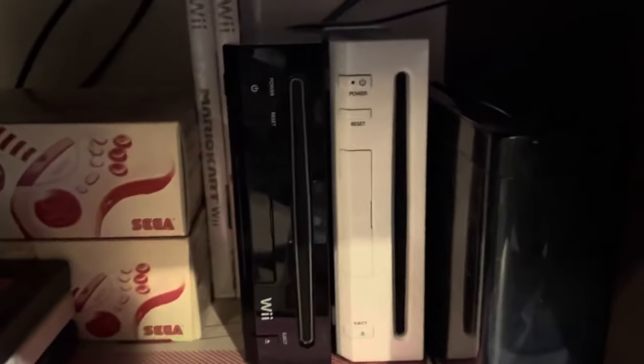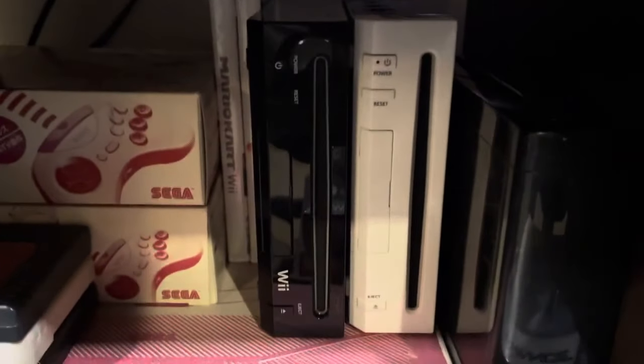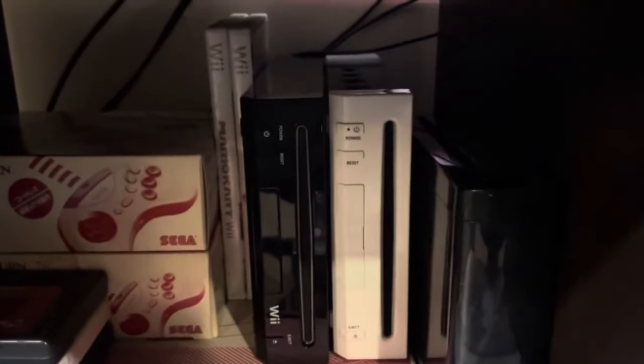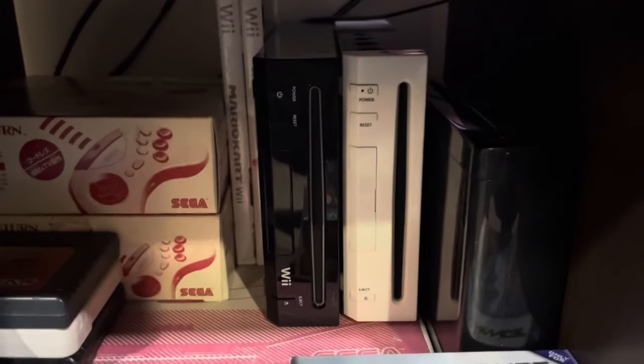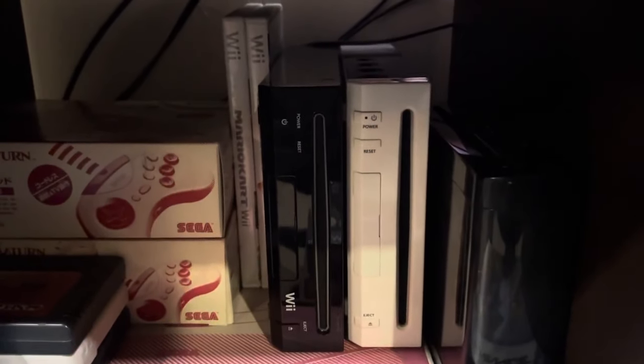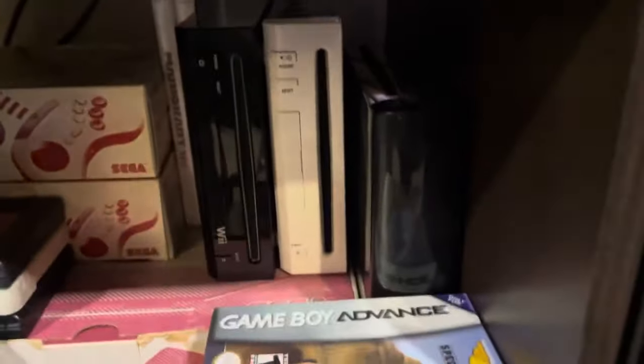I lost the little door flap that covers the ports, but I also kept this because when the GameCube store was available, I had purchased a lot of games like Streets of Rage. I had Streets of Rage on the GameCube, a ton of Super Nintendo games on my GameCube. Not GameCube, on my Nintendo Wii. So there's a lot of downloaded games on this, and that's why I kept that. Next to this is also my Wii U. So I've got a Wii U back here.